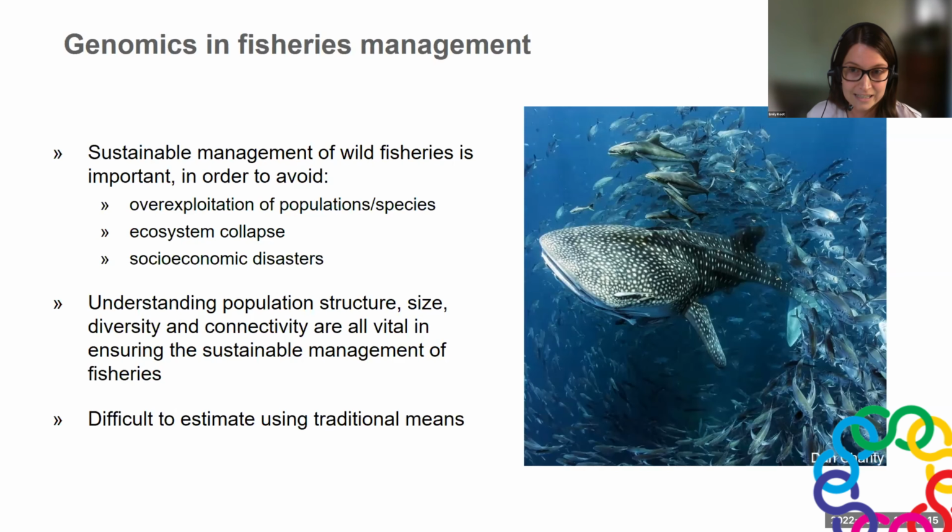So which brings me to today's topic. Before I get into the specifics of our project, I thought we could take a step back and have a quick look into the role of genomics in fisheries management. The effective and sustainable management of fisheries is vital in order to avoid overexploitation of local populations and entire species, and the management of these fisheries has major downstream effects on wider ecosystems, industries, and of course the people and communities that depend on them.